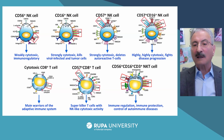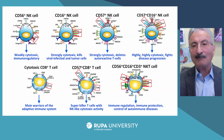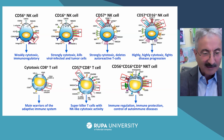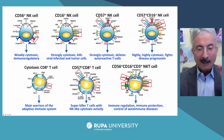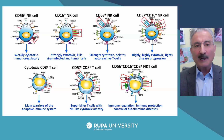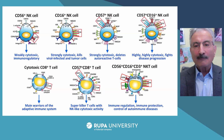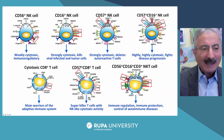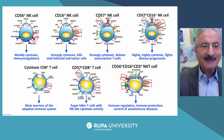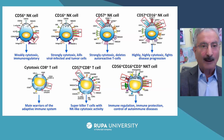In one of my recent articles that I published less than a year ago, I discussed these 7 different types of cells, natural killer cells and cytotoxic cells. There are 6 of them that are natural killer cells, and this is the cytotoxic cell. All of them have the capacity to kill tumor target cells, viruses, and stressed cells. But each one has different functionality, a division of labor. The CD56-positive NK cell is weakly cytotoxic, not having too many granules, but it is involved in immunoregulation. It talks to T cells, B cells, helper cells, Th1, Th2, and that's its job.